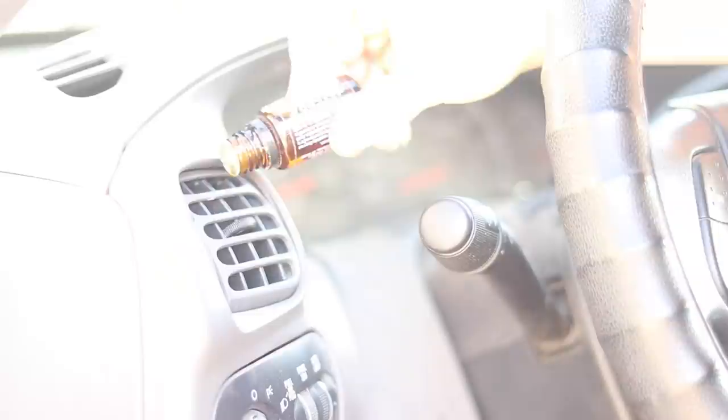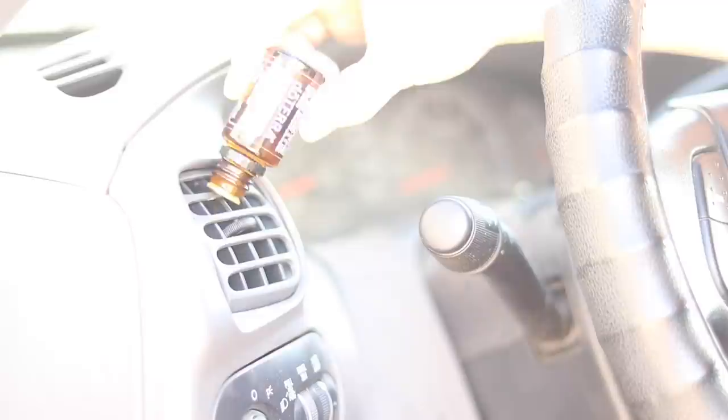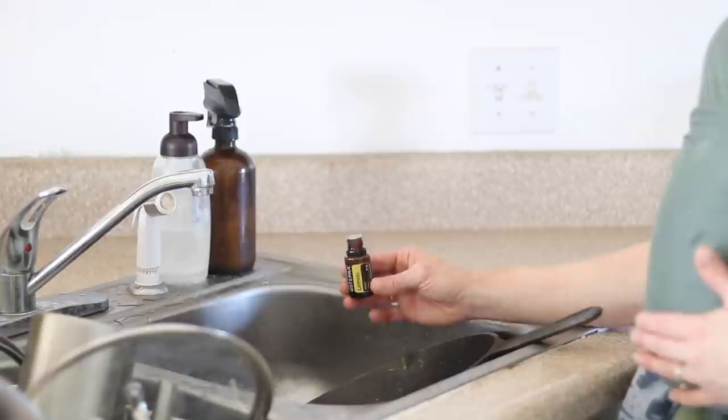Or if you don't want a clip hanging off of your vent, you can put a couple drops straight into your vent, or you could just put it onto a Kleenex or a scarf or even onto the seats of your car, just to have that essential oil smell in there, and it will really make your car smell nice, and it's all natural.